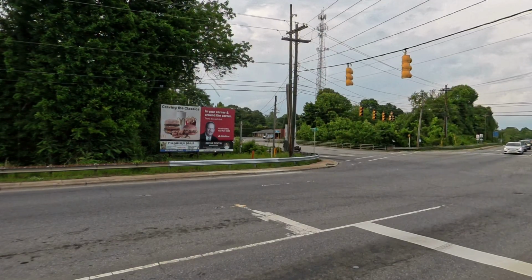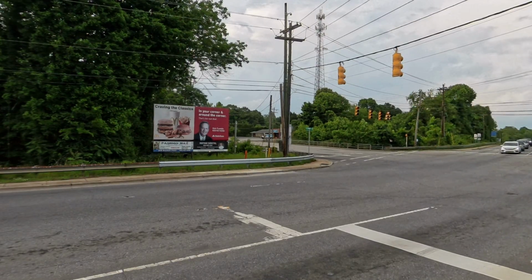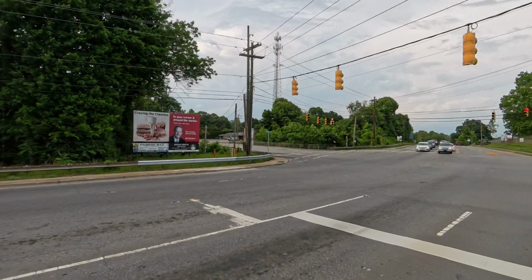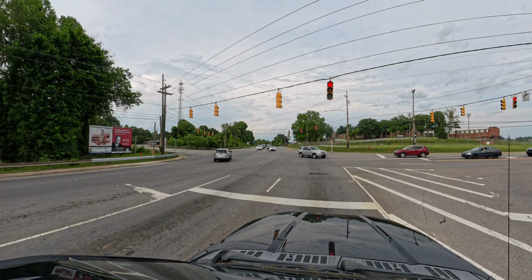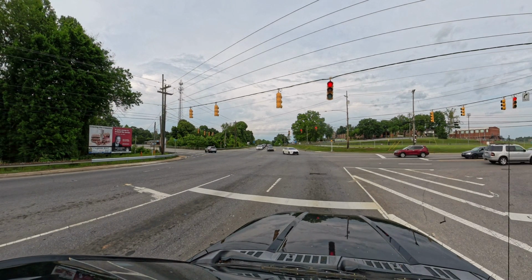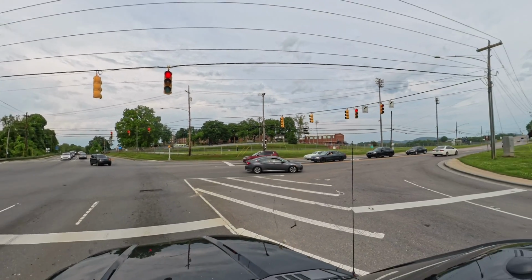My insurance agent, Rick Franklin, is on that sign over there. Rick's been a buddy for a long time, and Rick's office is actually just over there, the little brick building just past his sign to the right. I got hiccups. Maybe this will help.